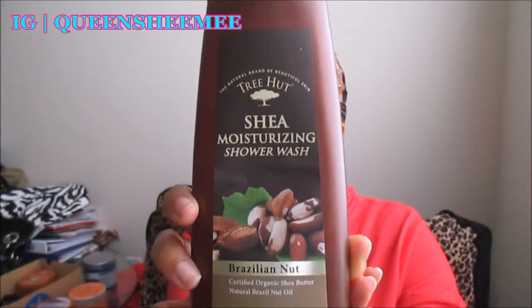Whoo! When I tell y'all, this is some of the best body wash I have used next to like Dove. And I love Dove body wash, you guys, along with Olay. Honey, this is good for the summertime. Summertime. You talking about you want your skin to stay moisturized and hydrated?